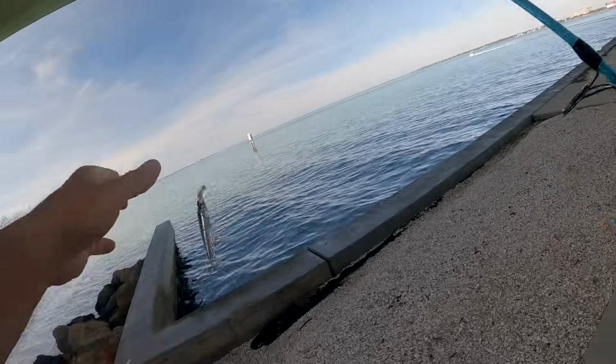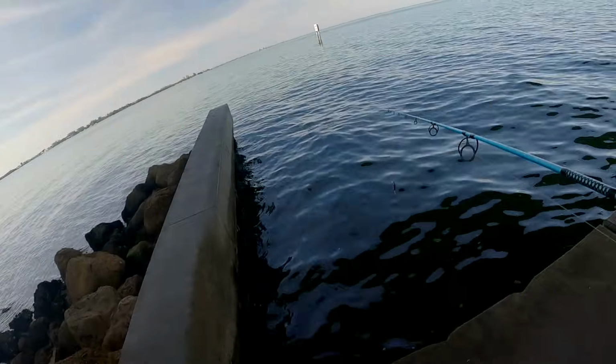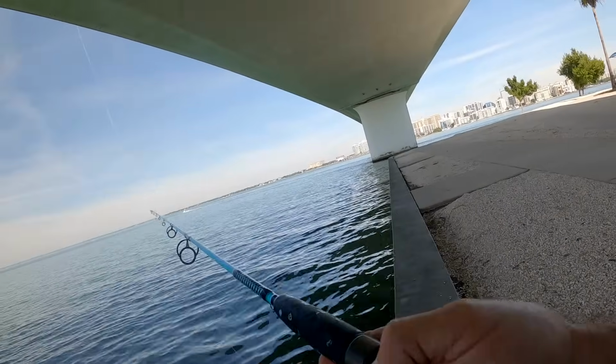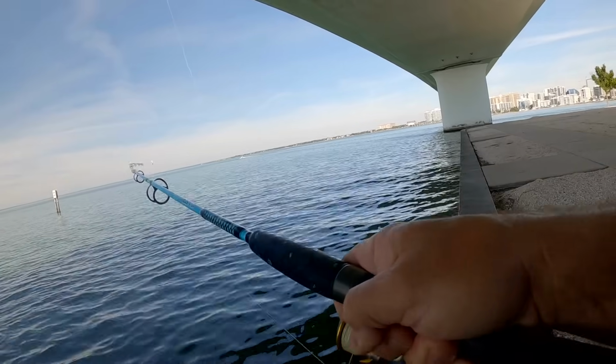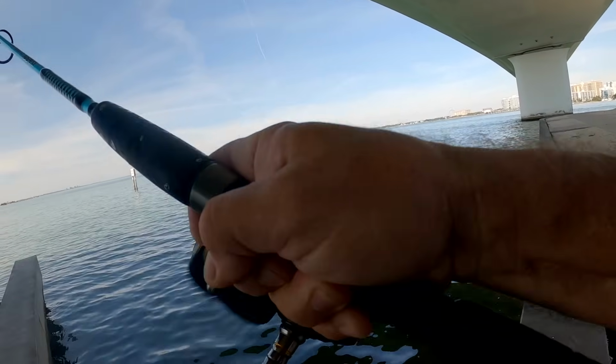Probably do about a 30-mile round trip today on the e-bike. Get some exercise, get some fishing in, and have some fun. It's Yo-Zuri time, and I bet you I can catch me a grouper maybe on the first or second cast right here. Oh yeah, lots of bait in the water, lots of bait in the water. Check my drag. That drag is really tight.